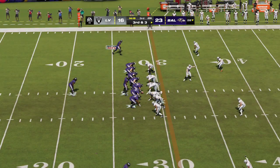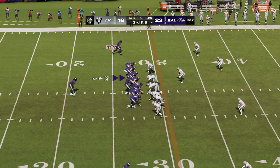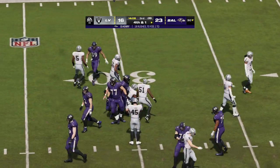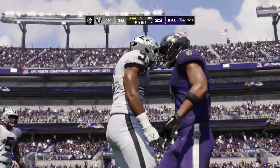They'll come up now, 3rd and 3. Now a handoff to Henry. And he appears to be about 2 feet short on 3rd and 3. Leaves him with a 4th and 1.